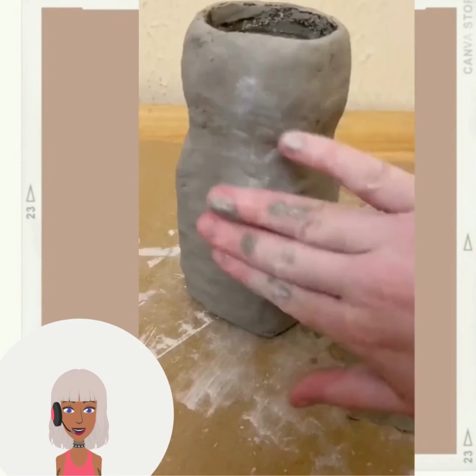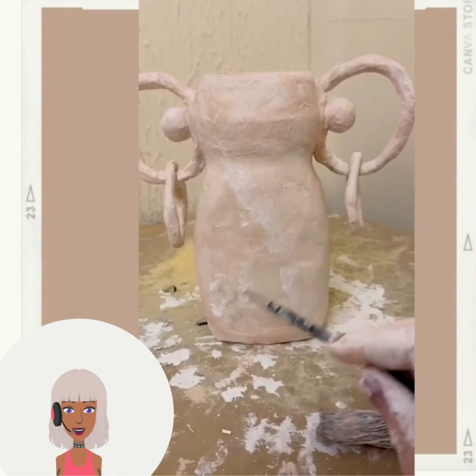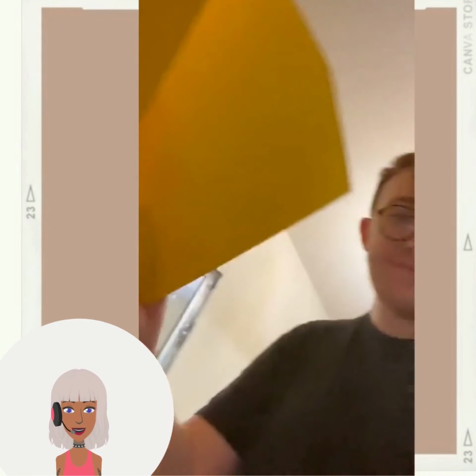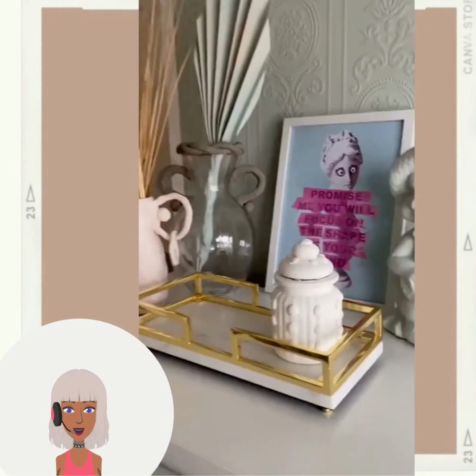And we have some type of old coffee canister being turned into a vase. Ooh. So this also looks a little homemade, but I think it looks nice. Sometimes homemade is good, like you want your stuff to look homemade.